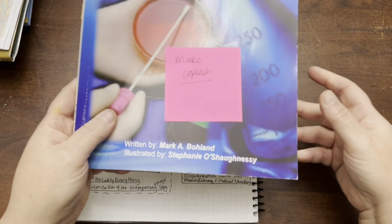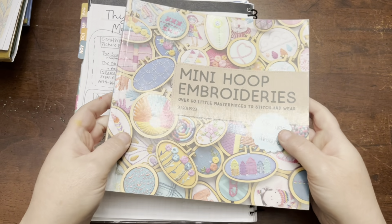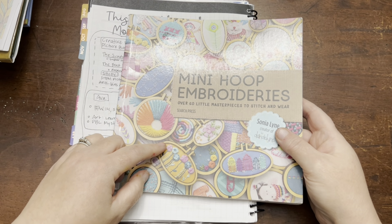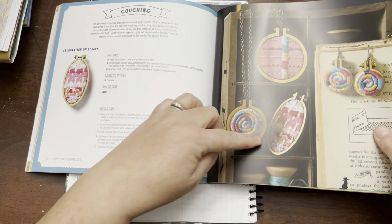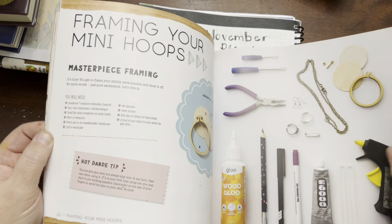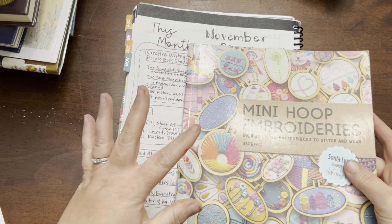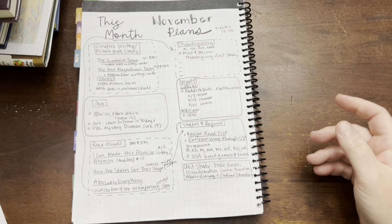So we have that for my daughter's elective is sewing, and she's been doing a little bit learning like embroidery stitches. So I borrowed this from the library, and I thought that I'm gonna get some little mini hoops from Amazon, and I thought this is something she can do and then she could use in December to give as gifts for people. So that is part of her elective. All right, so that is everything that I have for her.